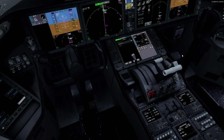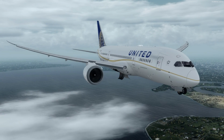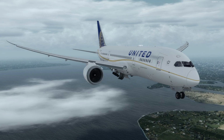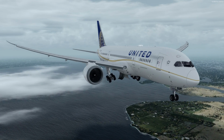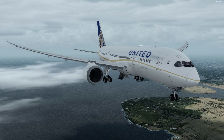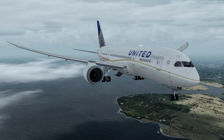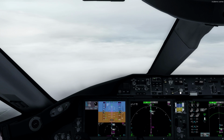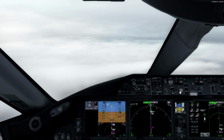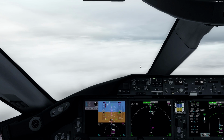Drop the gear. Nice gear view there. What an amazing view that is. Slow to 140 knots. Slowing down to 140. United 606. We've been asked to slow down to 140, but we're actually going to be under that very shortly, so nothing to worry about. Clear to land runway 28 right.